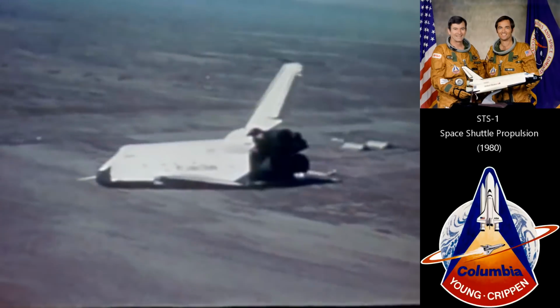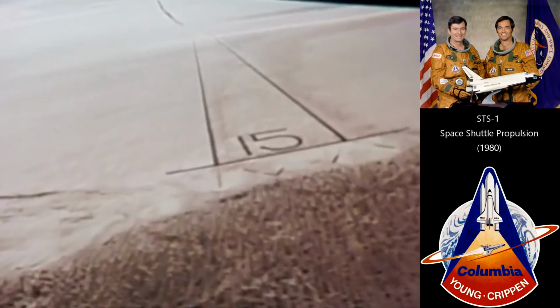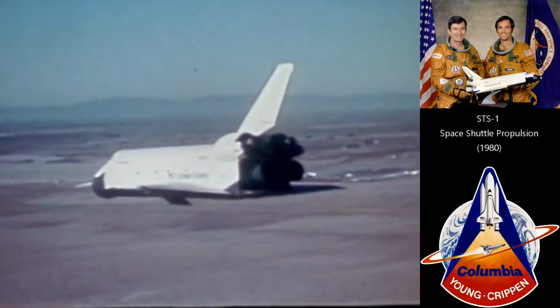Once through the heat of entry, the orbiter becomes a glider, using aircraft-type controls. The jobs of the propulsion systems are finished.